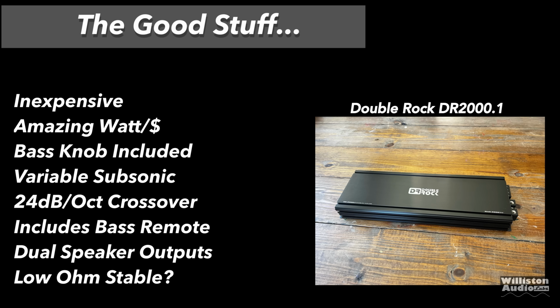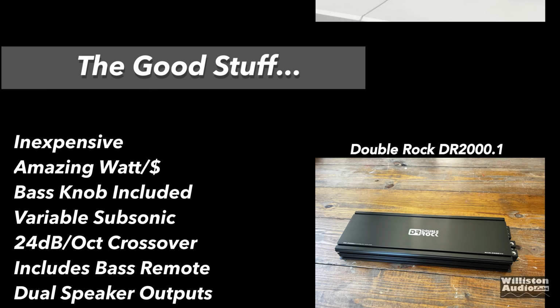First up, inexpensive, amazing watt per dollar. The bass knob is included. Does have a variable subsonic, which is crazy for an amp this cheap. 24 dB per octave crossover on the low pass. It does include a bass remote, which is impressive. It has double outputs, even though it's a monoblock amp. Is it low ohm stable? You got to stick around to the end to find out.